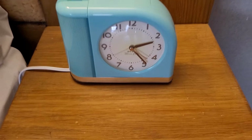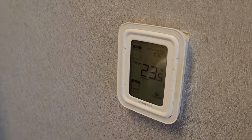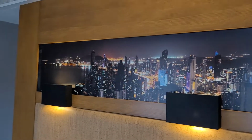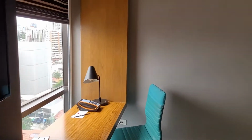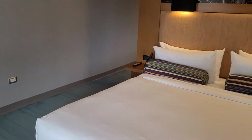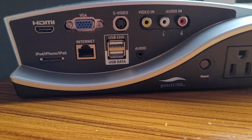That's an interesting alarm clock. It's clean. It's spacious. It's actually a lot more spacious than what I expected. These desks are beat up a bit, but whatever. This is cool. Very useful.